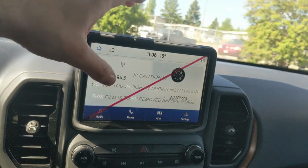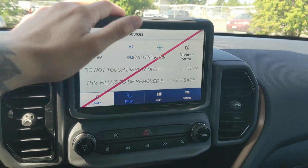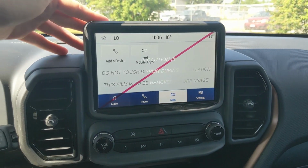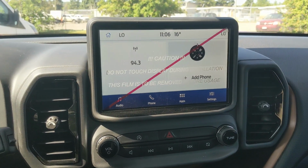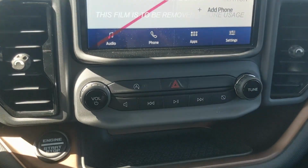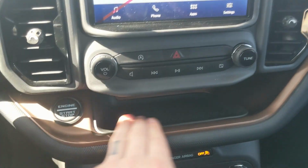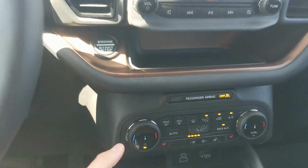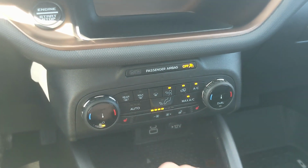Moving on to your center, your infotainment screen, which is radio, Sirius, and Bluetooth capable. You have your Bluetooth phone controls, whatever apps you may have installed, and settings for your screen, and some other features around your vehicle. Shifting into reverse, you have a backup camera so you can see where you're going. Moving down, you have your media controls, auto start stop shut off, and hazards, as well as a little tray area. Then you have your climate controls with dual zone front climate, heated front seats, and a heated steering wheel.